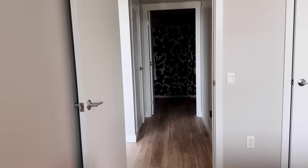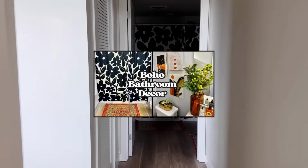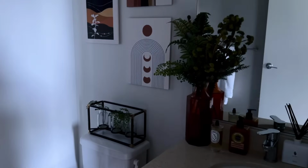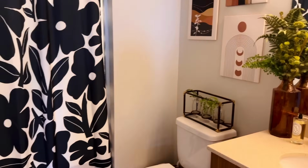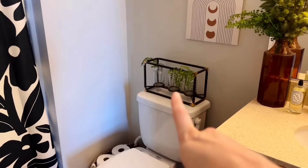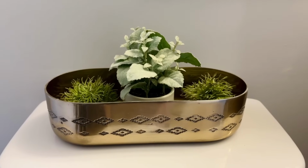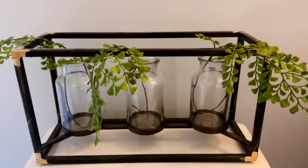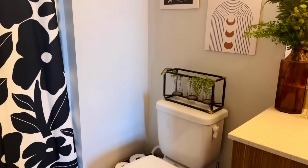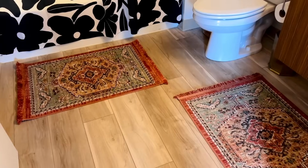And then we have the bathroom, which I decorated in this video, and not much has really changed in here because of course I just decorated it a couple weeks ago, but I did switch out the little gold tray for these apothecary style vases, which I think looks cute. And that's pretty much the only thing that's changed in here.